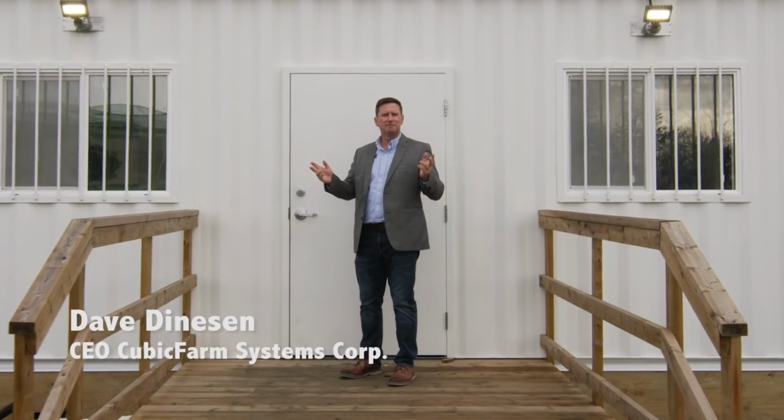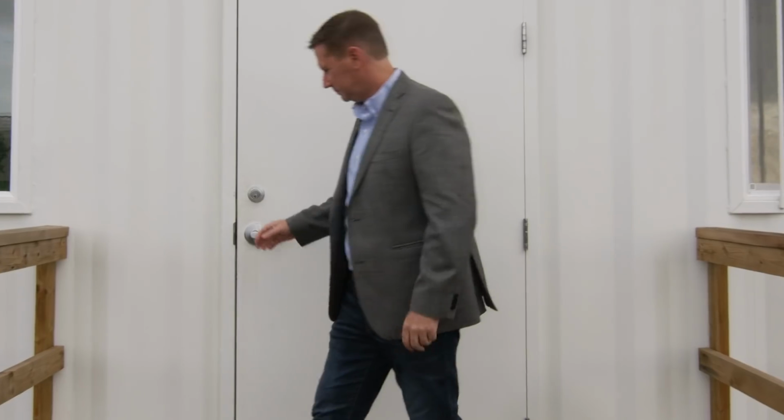Welcome to Cubic Farms. We're an ag tech company, and I'd like to introduce you to one of our systems, a CubicFarm system.